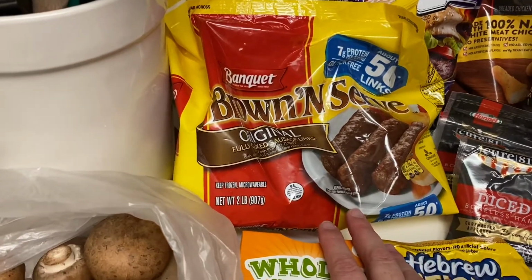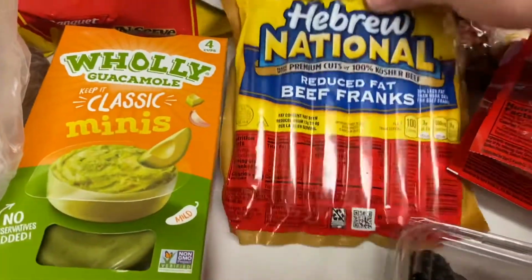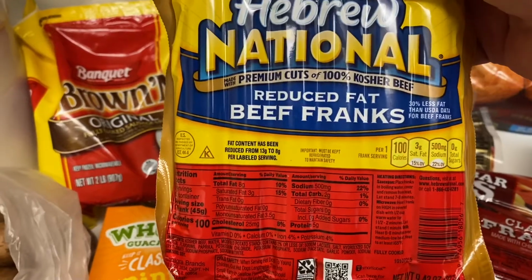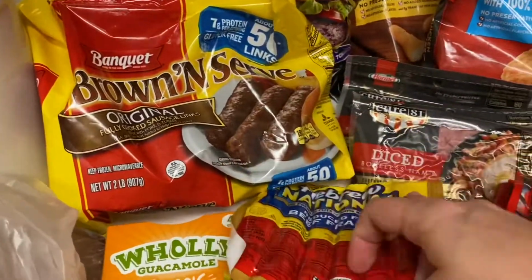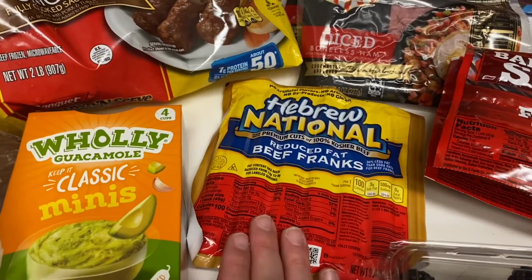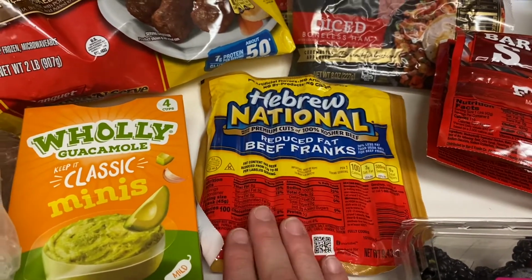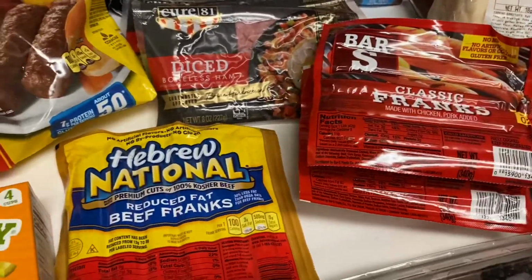School is almost out, so this bag should last us through the end of school for breakfasts and lunches. I got some of these Hebrew National. I didn't realize I was buying the reduced fat, but I wanted the skinnier hot dogs because my sister let me borrow her mini muffin tin, or the little mini cupcake pan, and I want to make mini corn dogs. And the hot dogs I think are too thick for the mini pan, so I wanted to try some of these ones. And then I just got some regular hot dogs for Mario and myself.